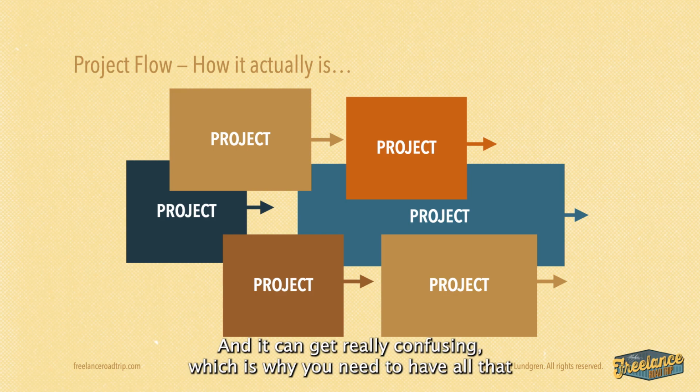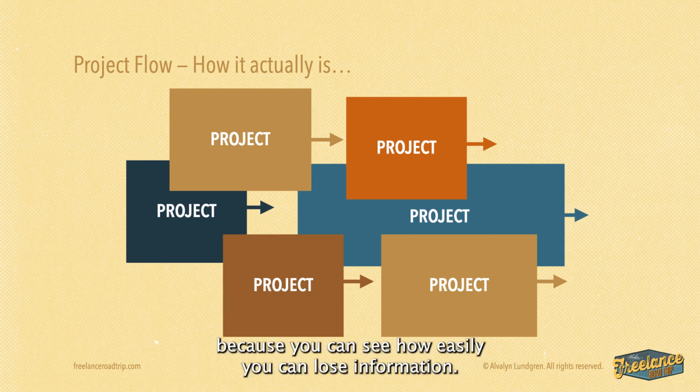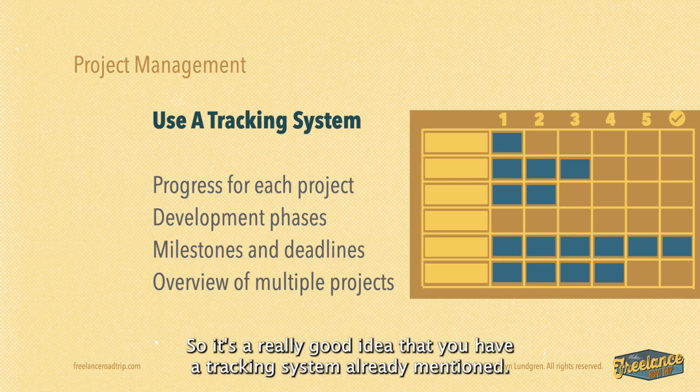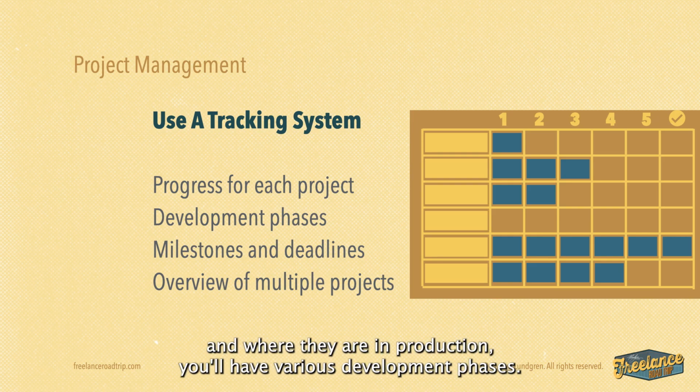which is why you need to have all that onboarding and file management and project management system going on, because you can see how easily you can lose information, you can lose track. Well, you can simply overlook vital parts of a project. So it's a really good idea that you have a tracking system, as already mentioned, knowing all the components of a project and where they are in production.